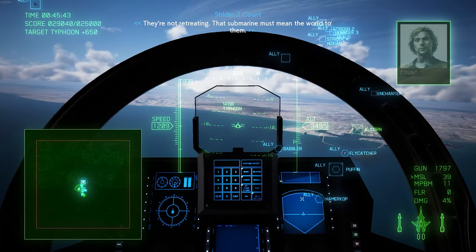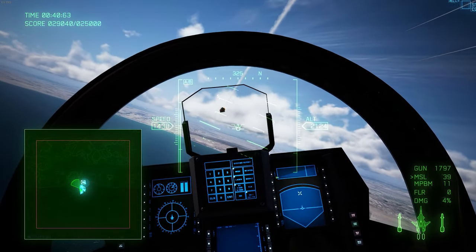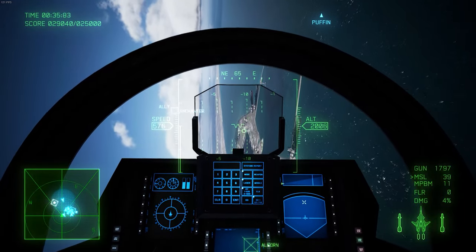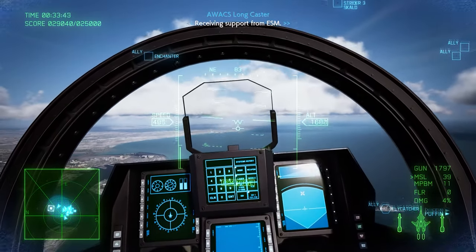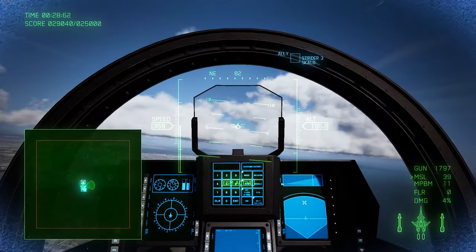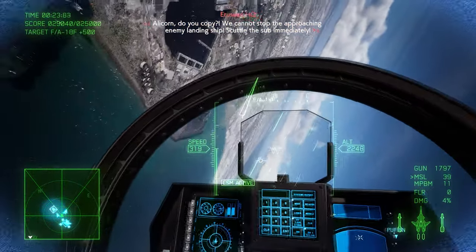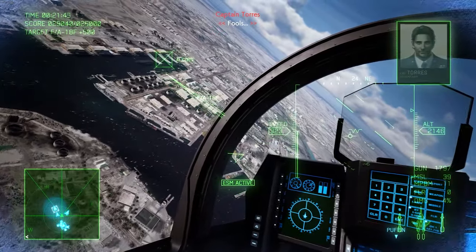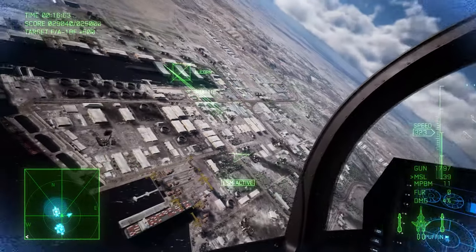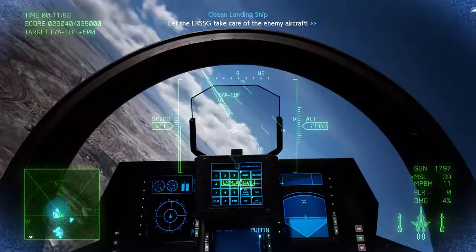They're not retreating. That submarine must be the world to them. Receiving support from ESM. Alicorn, do you copy? Cannot stop the approaching enemy landing ship. Scuttle the sub immediately. Fools. As of now, this boat no longer belongs to the Erusian military. What are you saying? Don't you see? Let the LRSSC take care of the enemy aircraft.